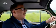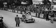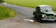But he notes that, in the right hands, the 4CV even works as a race car. It had class victories in the 24-hour Le Mans, the Mille Miglia, and the Monte Carlo Rally. Still, the Renault 4CV had to be one of the most unlikely race cars of all time.